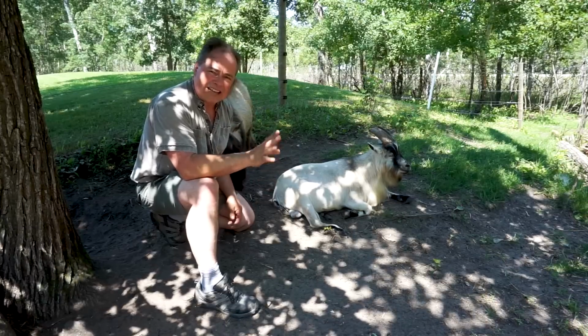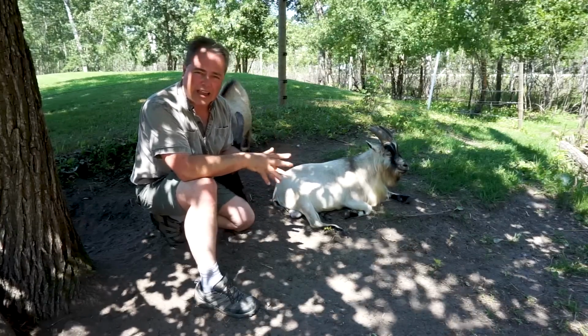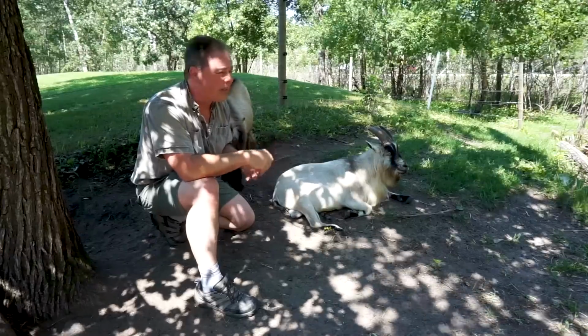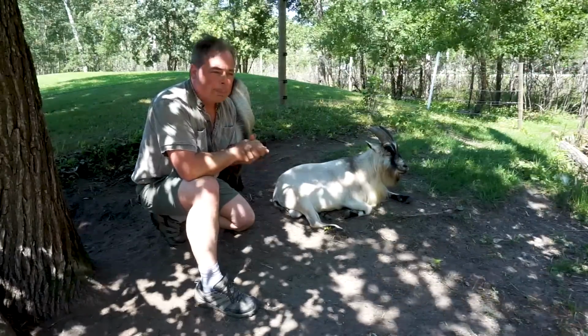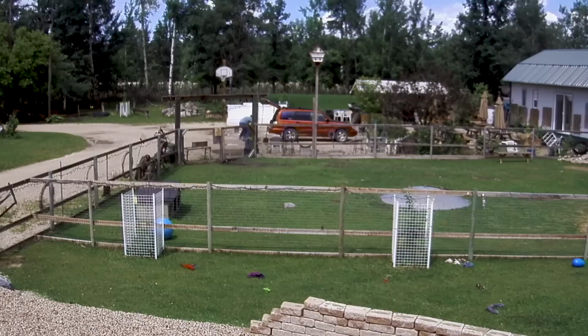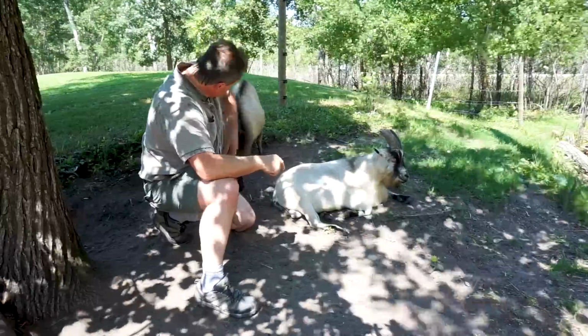But then we got contacted later on that night by the previous owner. So we had taken Flora in for a spell, and she said she wanted to come pick her up. So she actually came in on Wednesday, and we picked Flora up, and she has now gone back to her home. Okay, what are you doing?